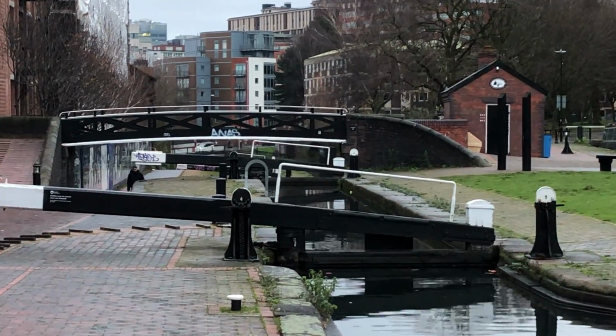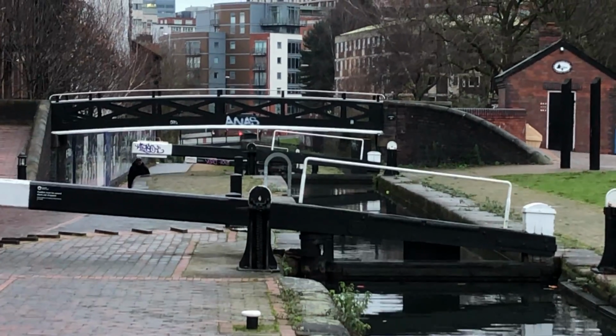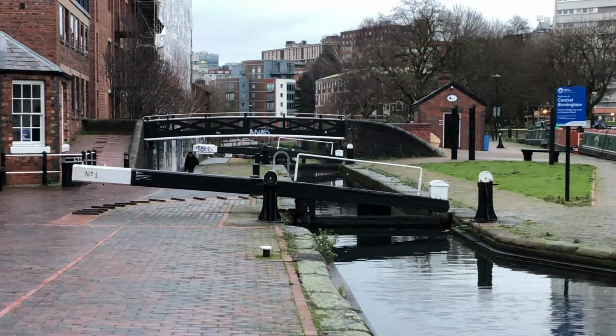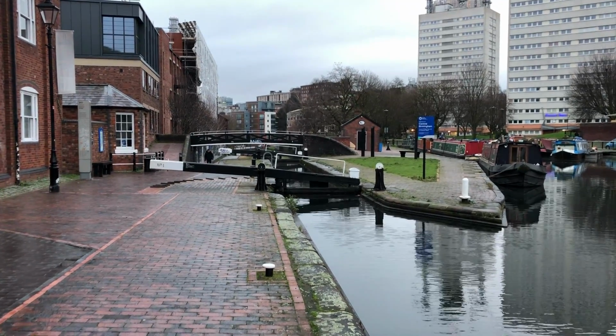On a grey December morning, I had cause to take Mrs. Lumsden to work and wait around for a couple of hours, so I couldn't miss this opportunity to go and have a little stroll around my local canals.